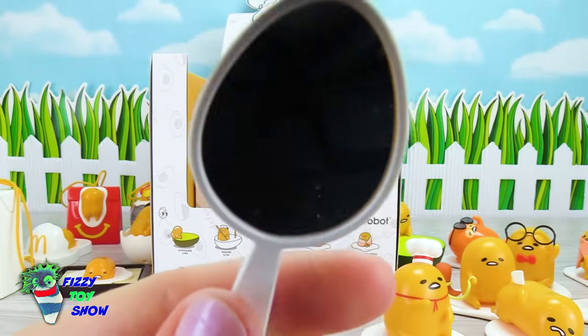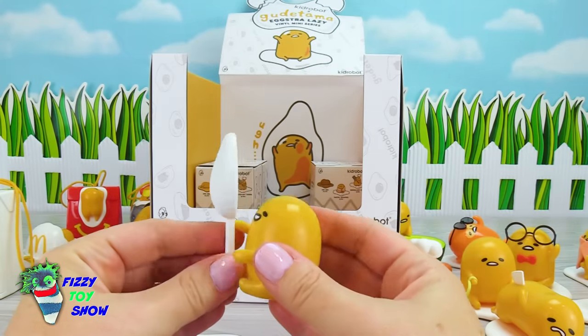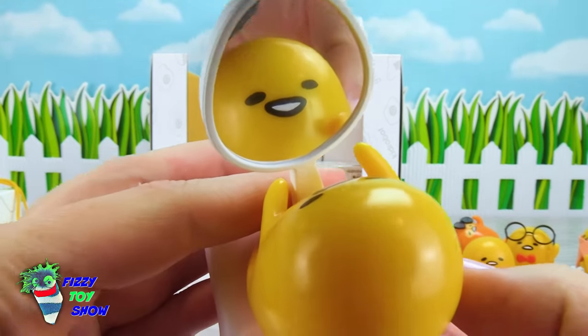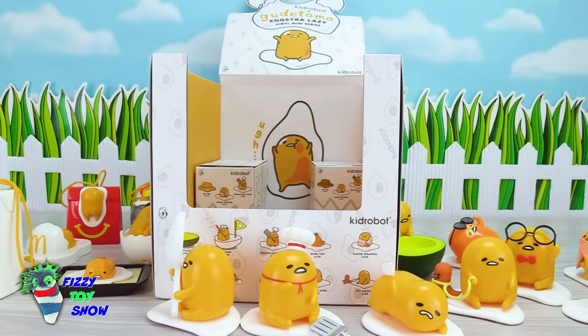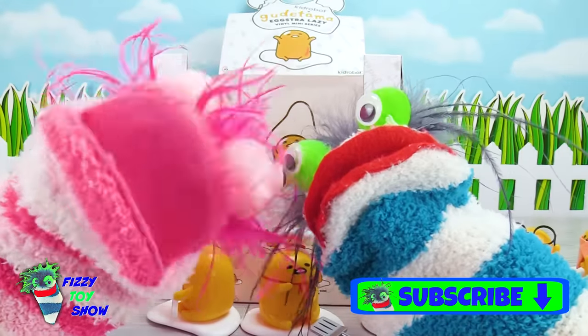Check this out, everybody. Can you see yourself? It's a little egg mirror. And we have our egg white and little Gudetama can hold on to the mirror on his egg white and just stare at himself all day long. Oh, I look so good. We have now officially completed the set. Woohoo! Awesome! This has been the best Gudetama show ever in the history of Fizzy Toy Show.